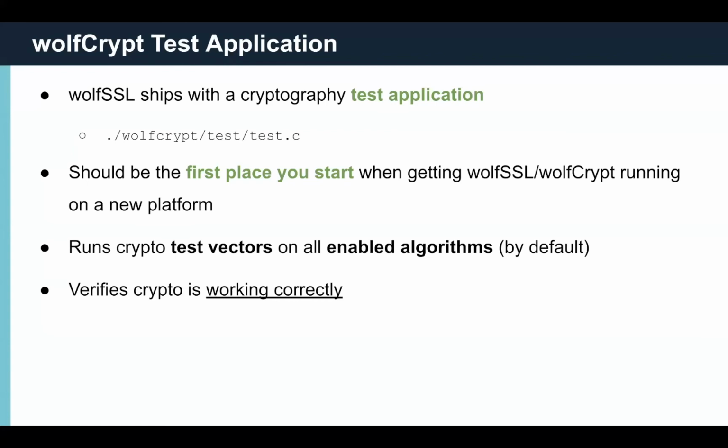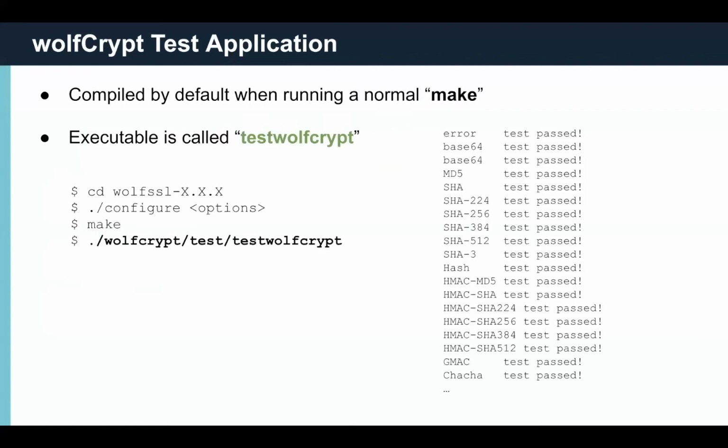And so the wolfCrypt test is located in one file under wolfcrypt/test. There's a file called test.c. It is compiled by default when you just run make if you're using autoconf. And the executable is called testwolfcrypt. If you run that from the root, wolfcrypt/test/testwolfcrypt, you'll see output that looks similar to what you see on the right hand of this slide, essentially just going through all the algorithms telling you if the test passed or failed.